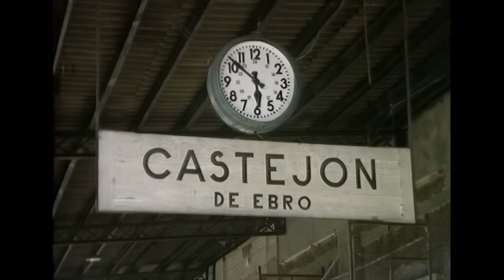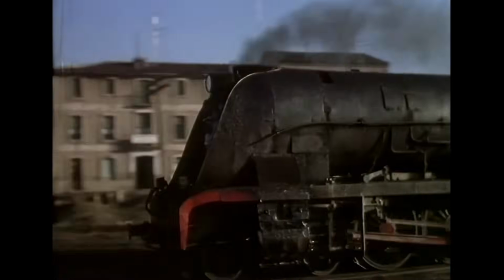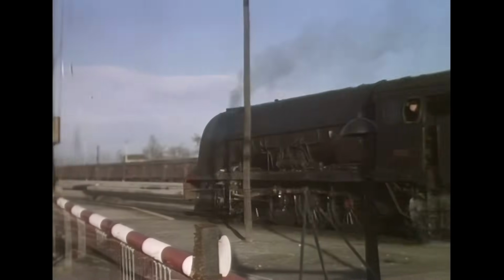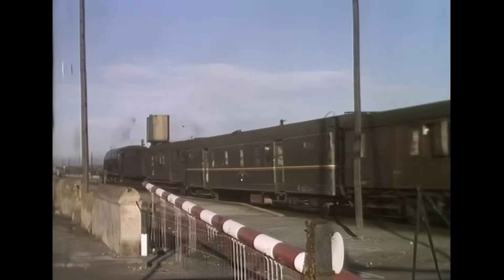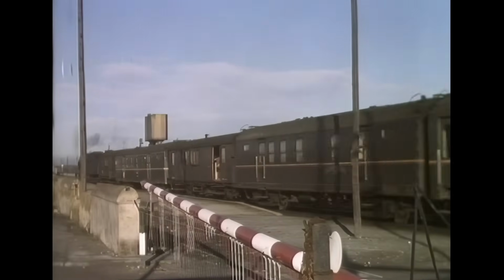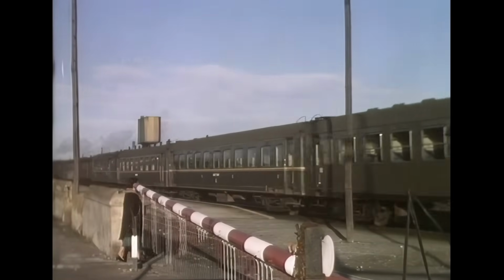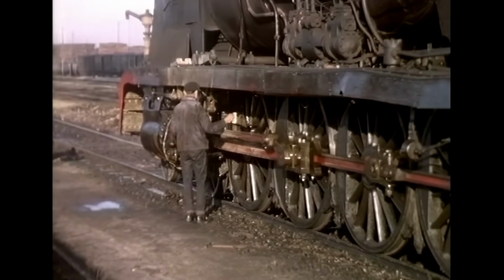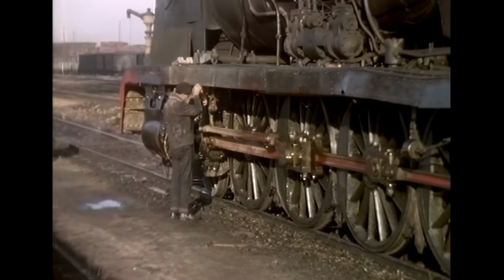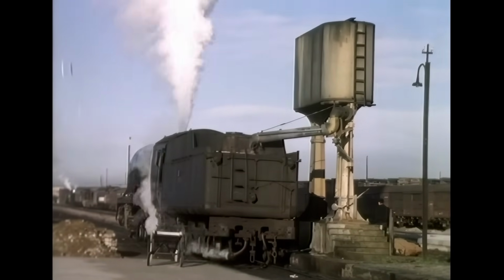Castejon was the main stop on the surviving steam-operated section from Miranda to Zaragoza. Arriving in Castejon here is one of the 482s of the former Madrid, Zaragoza and Alicante Railway, the MZA. Dating from 1939, this was another small class with only 10 built, in this case due to economic problems. World War II started less than a year after the end of civil war in Spain, stifling any chances of economic recovery. The semi-streamlined style of these engines reflected the fashion at the time of their construction.